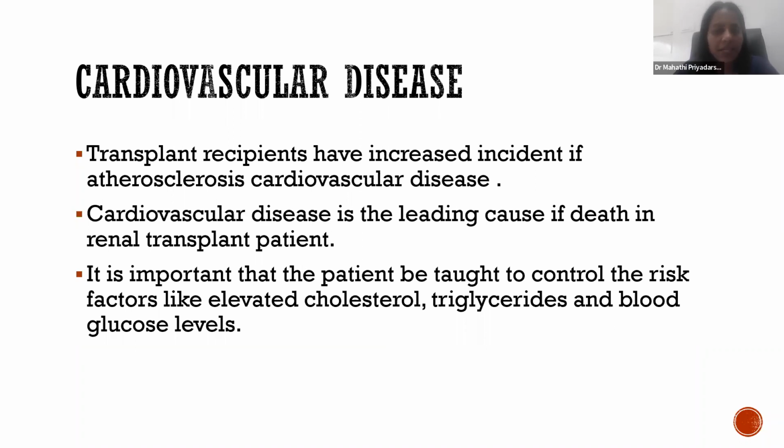So cardiovascular diseases. Transplant recipients have an increased incidence of atherosclerotic cardiovascular diseases, and it is also a leading cause of death in renal transplant patients. So post-operatively, the patient has to be educated thoroughly to control risk factors like elevated cholesterol, triglyceride levels, and blood glucose levels. They have to be strictly educated to take a healthy diet, exercise regularly, control their blood glucose levels, and control their blood pressure levels.